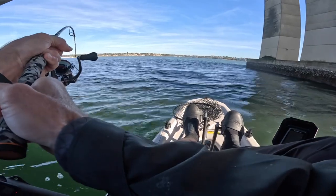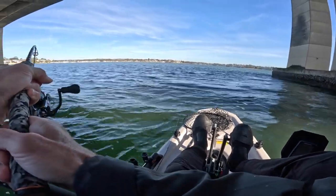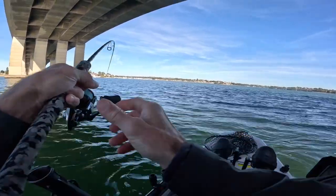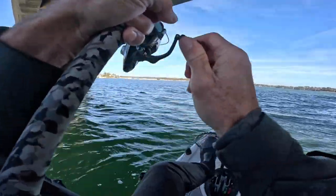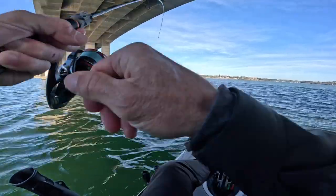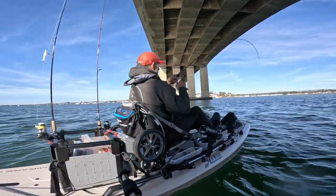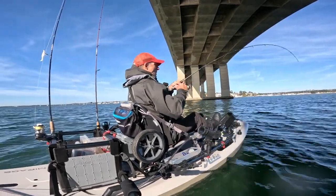Like a better fish. Okay. Maybe that's a different fish on the crab. If it's a bream, it's going to be a stonker. I'm going to back the drag off a bit. A few head shakes.